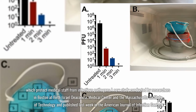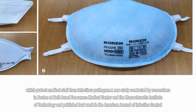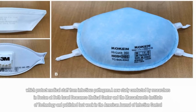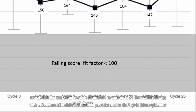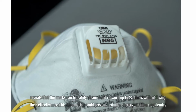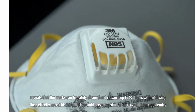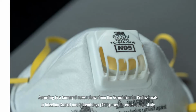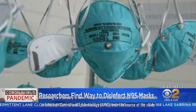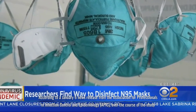A new study conducted by researchers in Boston at Beth Israel Deaconess Medical Center and the Massachusetts Institute of Technology, and published last week in the American Journal of Infection Control, reveals that the masks can be safely cleaned and re-worn up to 25 times without losing their effectiveness. This information could prevent a similar shortage in future epidemics, according to a January 6 news release from the Association for Professionals in Infection Control and Epidemiology, APIC.